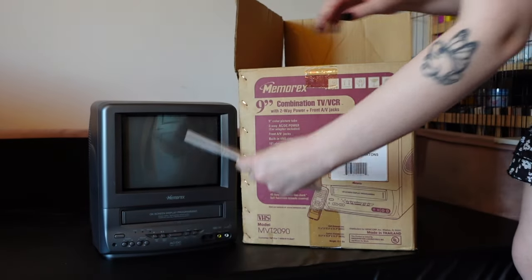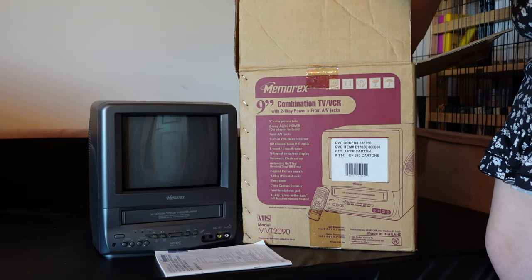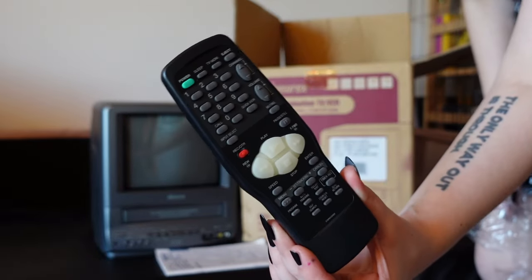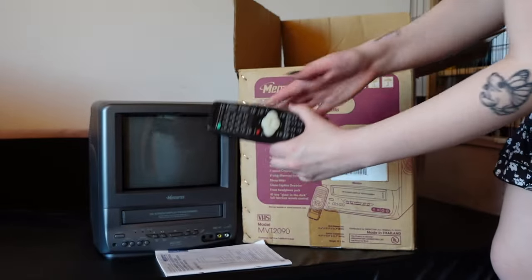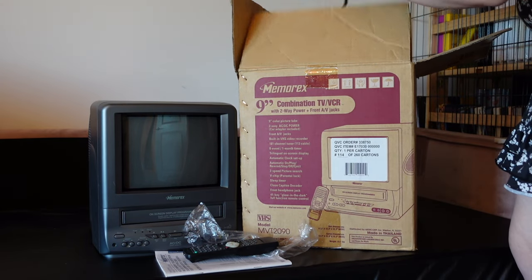I am so bad with these little projects, but if it's not already up on some sort of manual archiving website, I'll try to do that at some point. We also have the remote, which did come wrapped in plastic, but I pulled it out right after I purchased the unit because I wanted to make sure that I had the replacement batteries at home. You never know, double or triple A.